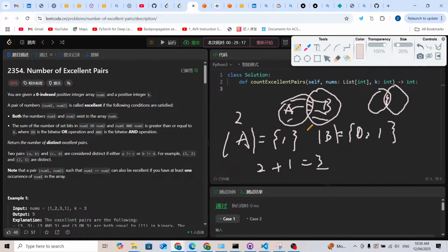If we use A or B plus A and B, it's going to be exactly like set A plus set B. Because in this area there's only one duplicate area. Now if we add this area, we're going to have two duplicate areas. And if we split it apart, it's going to be something like A and B. This is A, and this is set B. So this means we can directly use set A plus set B to check how many different combinations.